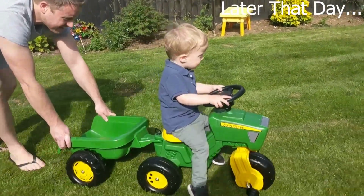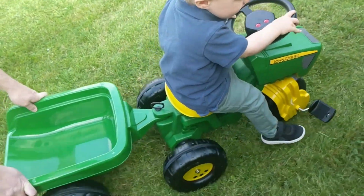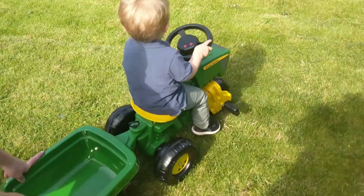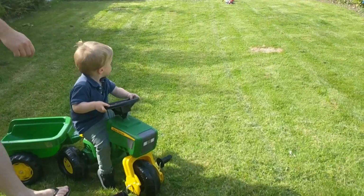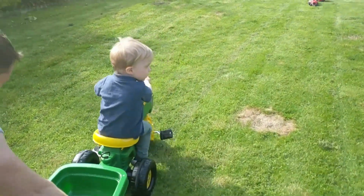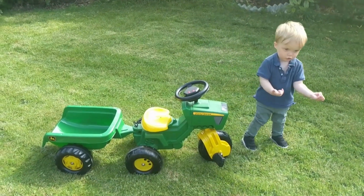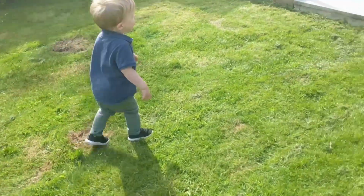Here's Teddy playing with his very own John Deere in his back garden with his daddy. He can't quite reach the pedals just yet, but that doesn't stop him having such a lovely time. Come on, Daddy, that way! Here's Penny the dog. She loves tractors too. What's he spotted now?